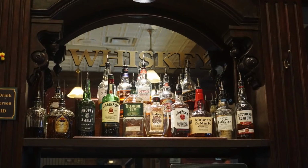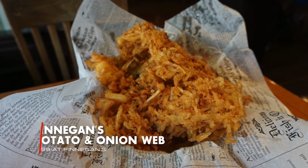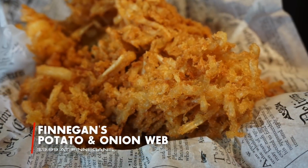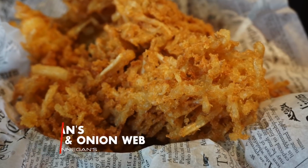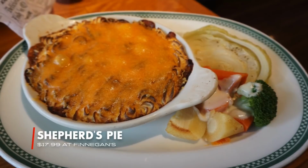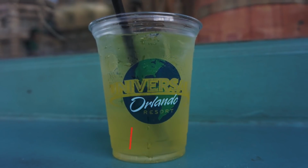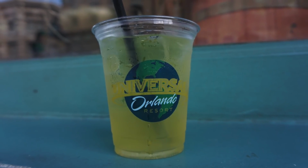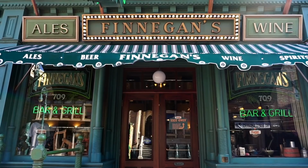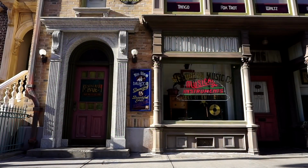One fan favorite appetizer is the potato and onion web, which is kind of a thinly shredded fried onions mixed with potatoes. You can even have this as a topping on a classic burger, which is their most popular item. And there is an excellent shepherd's pie here too. That was my personal favorite. But if you just want to grab a drink, you can also just head up to the bar and order up your favorite cocktail to go. But I say book a table here at the end of the night after you experienced all of the intense roller coasters. It will be the perfect nightcap.